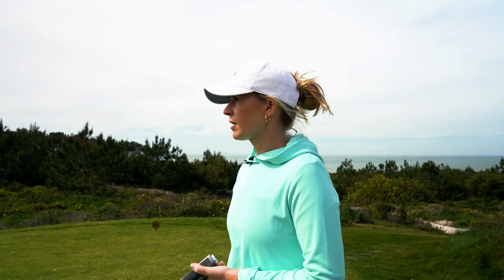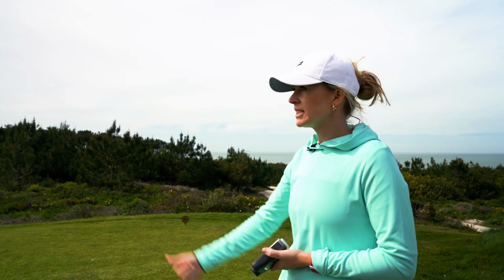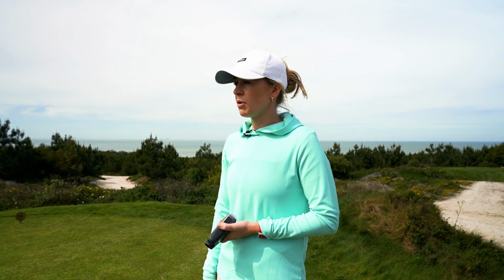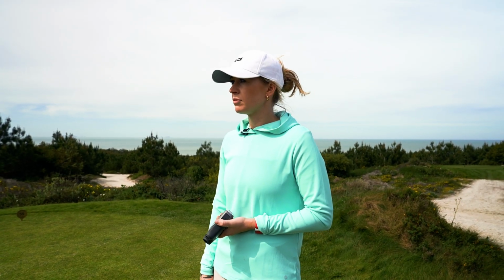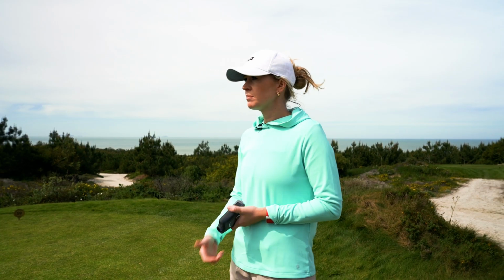At the moment, I'm carrying my driver about 235 yards. So if it runs and it releases, I can get it out to that sort of 260. But if it doesn't, it just stops. It's about that 235, 240. So averaging out about 250 yards, which I'm pretty happy with right now.